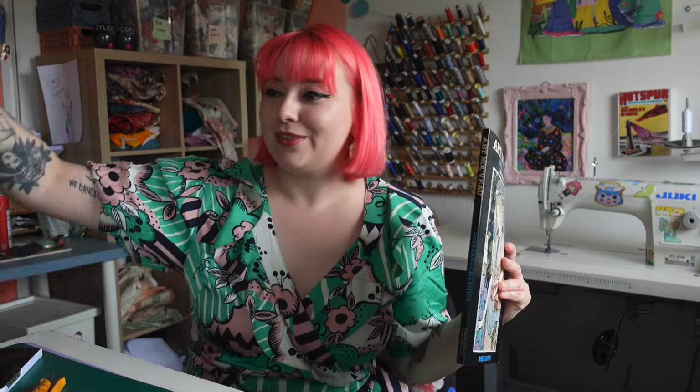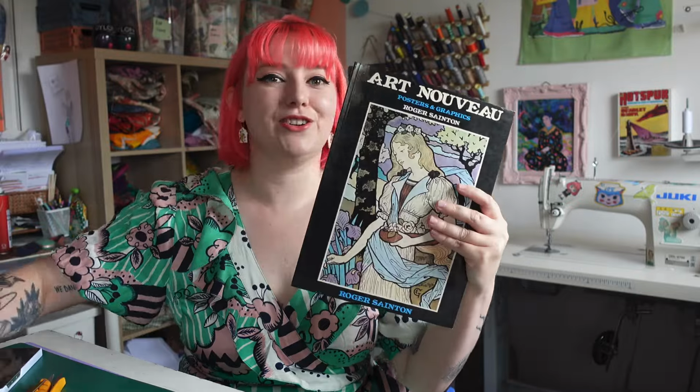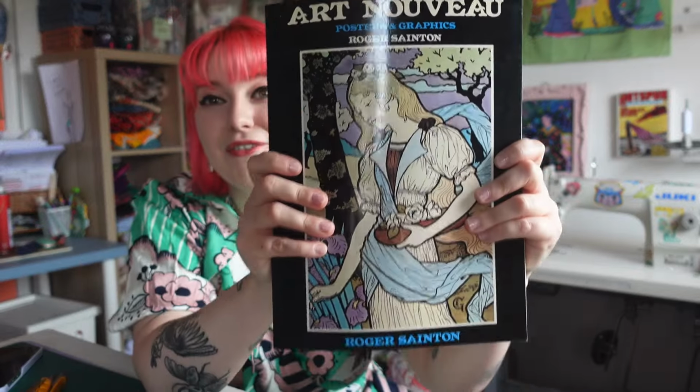But I bought these two Art Nouveau books. This one came from my local charity shop and it is fab.